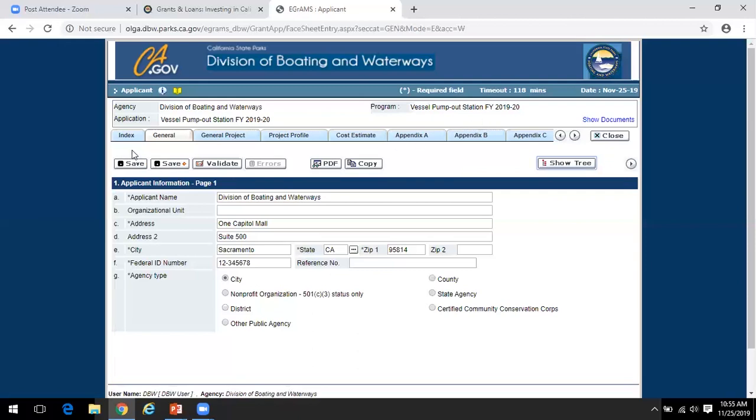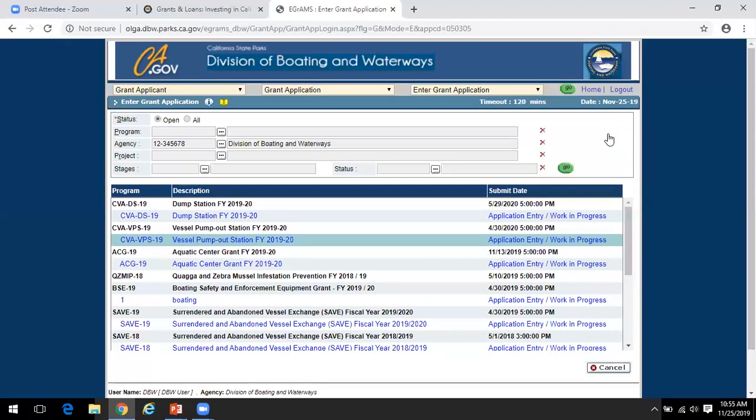Okay, so what we want to show you now is what happens if you decide you've done enough on this application for today and you log out and you want to come back tomorrow and continue working on your grant. We're going to go into the next section, which is how to enter grant application information from the Olga menu. So here we go. We're going to close out. And I guess we want to go to the home page.